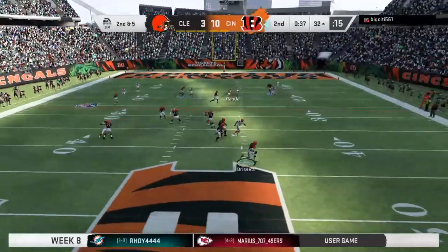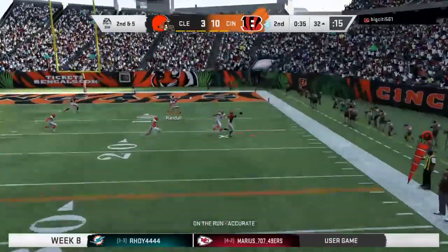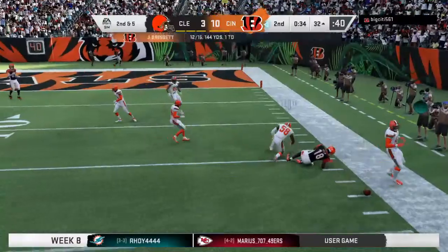To throw is Brissett. Flush to his right. And this will be incomplete.